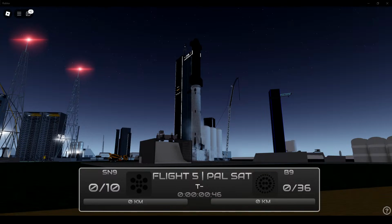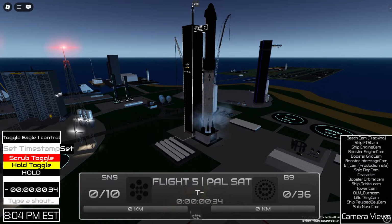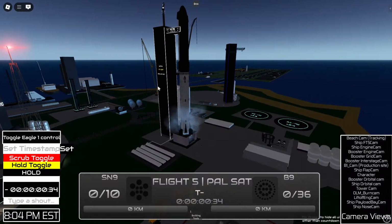What's going on? Why are we holding? Arrow, what's going on? We are currently inspecting the deluge. We are now in hold as the process of inspecting the deluge, just like how the FDOs mentioned. We will recycle to T-minus 2 minutes once the hold is released. Again, we are inside 10. We are not inside 10 seconds, so we will recycle.